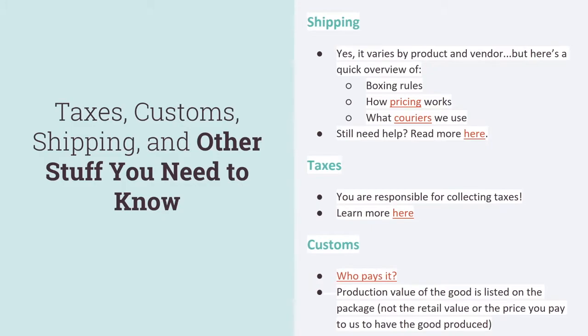So first things first, a quick overview of shipping. Shipping varies by our product and vendor. So yes, I know that's confusing. The reason for that is because we do work with a lot of different vendors. But we try to make it as simple as possible for you, and we're making some changes to hopefully make it even better. So at each vendor, the vendor is integrated with different couriers.